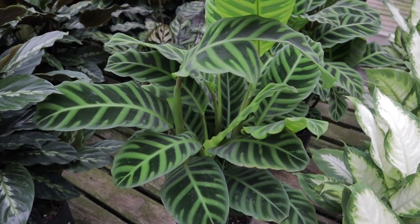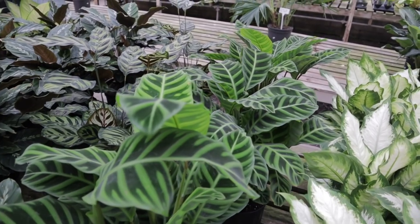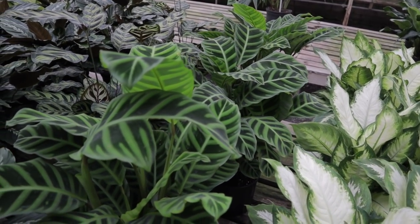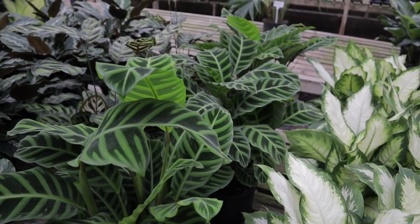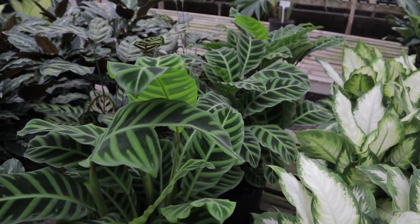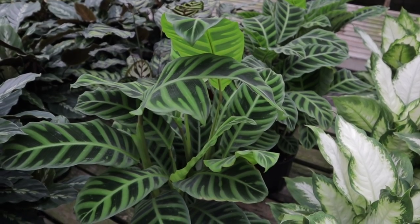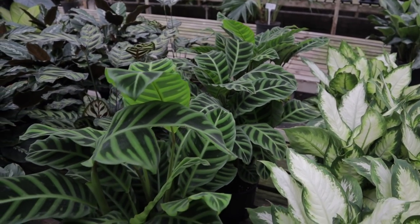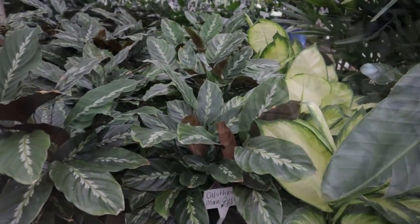These Calathea zebrina are absolutely beautiful. This is where I got mine. I find that these are the largest ones. The ones from here are the largest ones that I've managed to find. And mine's been, you guys know I'm underwater. Mine, you know, seems to do okay with my watering schedule. Yeah, these are absolutely beautiful.